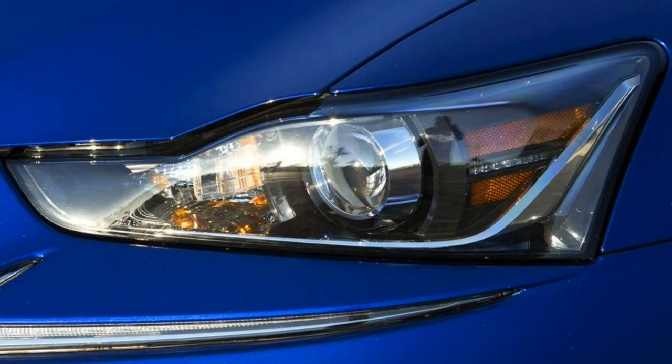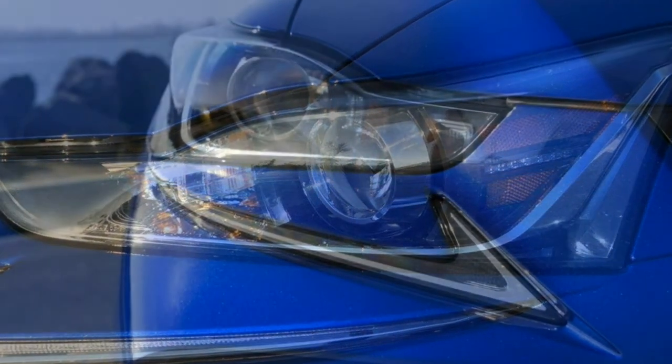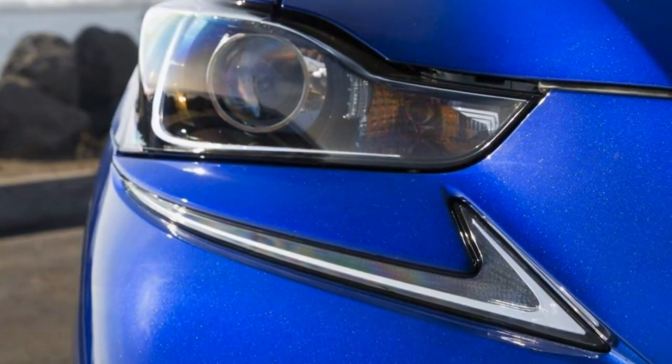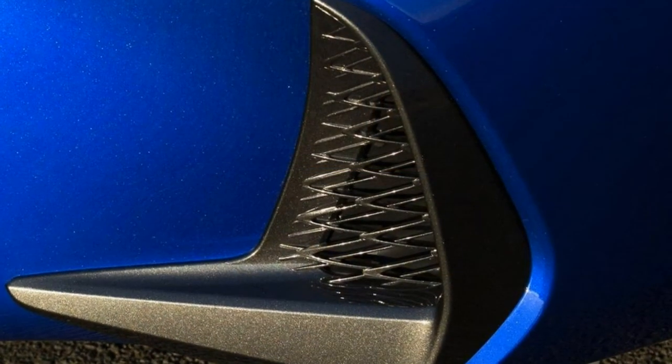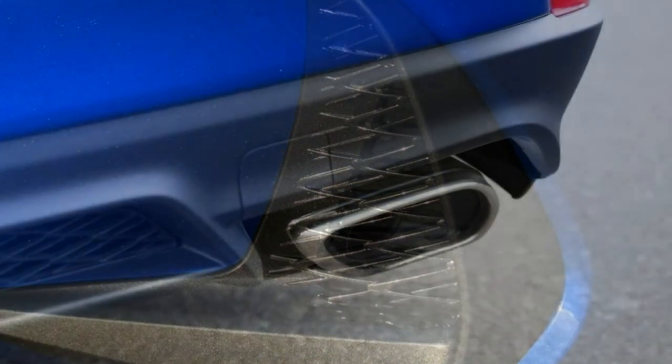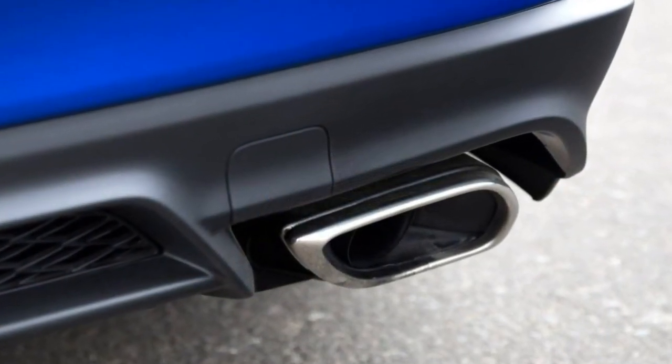Other standalone options include 18-inch wheels, adaptive headlights, a power rear sunshade, and front and rear parking sensors. Trim tested. Each vehicle typically comes in multiple versions, although trim levels share many aspects.